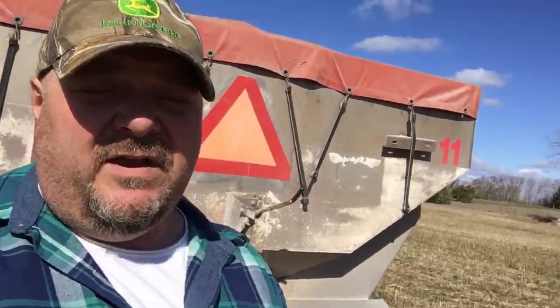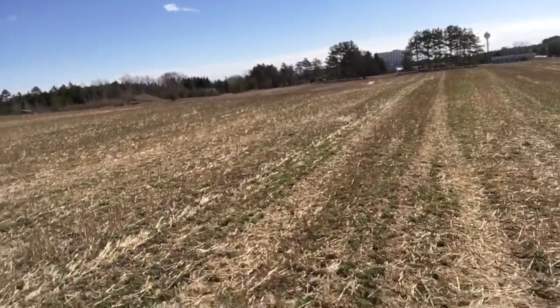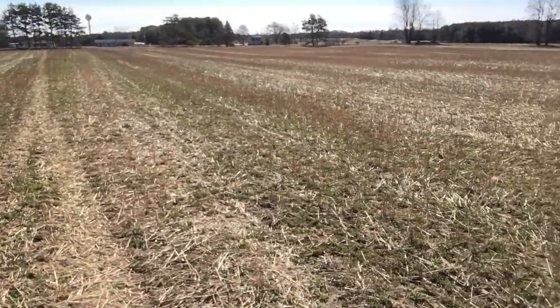Friday, the 26th of April, it's about 10:30 a.m. We are out here in one of the alfalfa fields. This is the brand new seeding alfalfa I put in last year. I'm tickled to death from what I'm seeing right now.